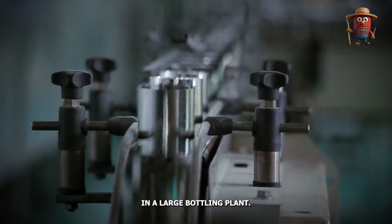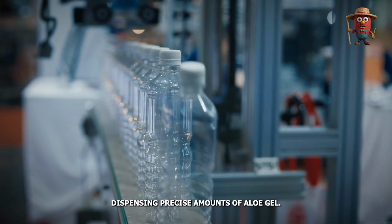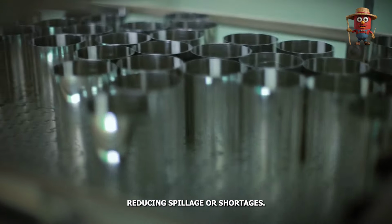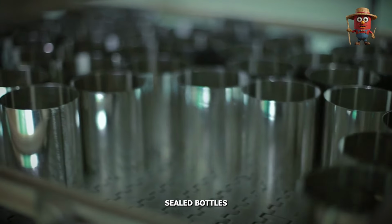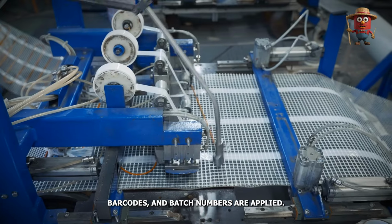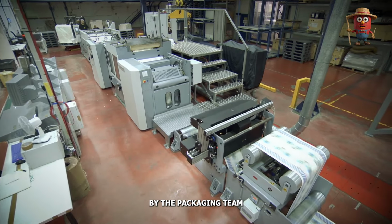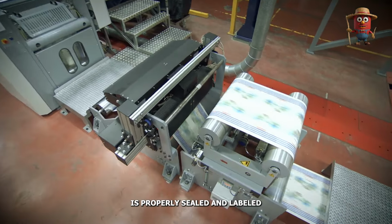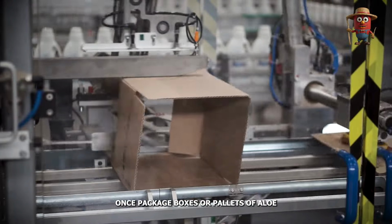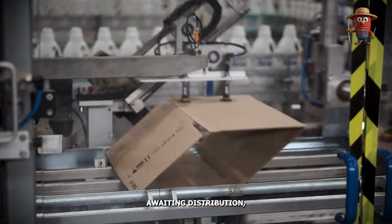In a large bottling plant, conveyor belts carry empty bottles under filling nozzles, dispensing precise amounts of aloe gel. A sensor ensures each bottle is filled consistently, reducing spillage or shortages. Sealed bottles move through a labeling station, where product information, barcodes, and batch numbers are applied. Finally, a quick visual check by the packaging team verifies that each bottle is properly sealed and labeled before being boxed for shipping. Once packaged, boxes or pallets of aloe vera products move to climate-controlled warehouses, awaiting distribution.